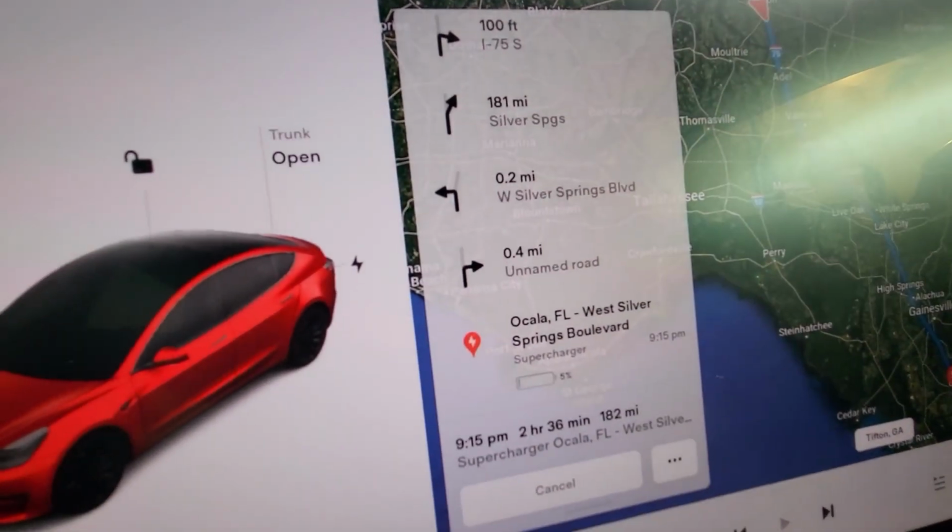Not sure why it changed my charging destination. No idea. To Gainesville, Florida. So that was kind of weird. I don't know if that happens or not. It shouldn't change it. But right now it's saying that we are going to Ocala, and it's gonna be 5%. Woo. It's cutting it close, but let's go ahead. Let me know if that happens to you guys. That's really weird. But yeah, onwards with the trip.